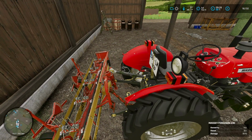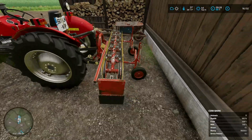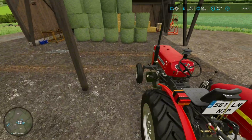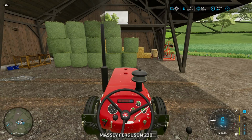Issues and troubles and troubles and issues. Now it doesn't want to go off and disconnect. Please just do what you're supposed to. Oh man. Okay. Fixed it.